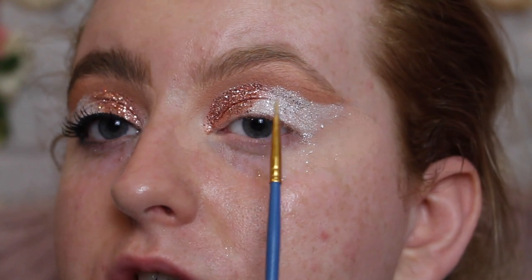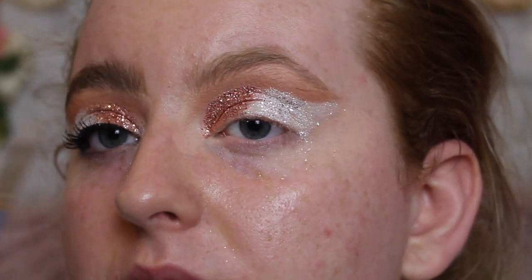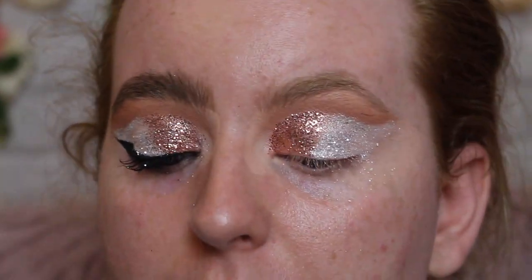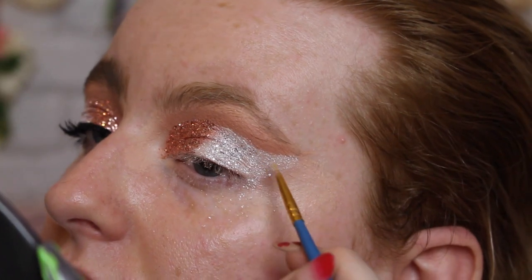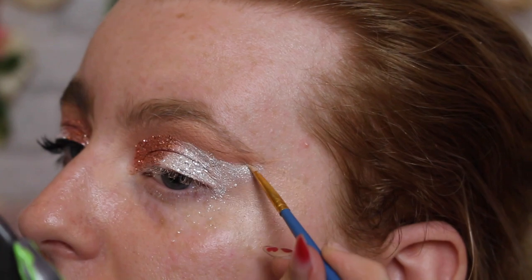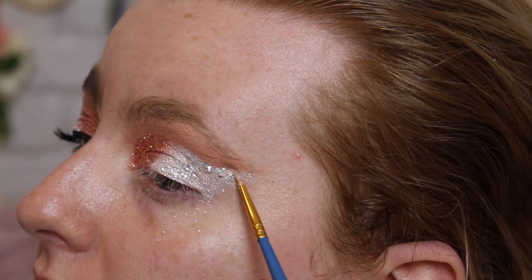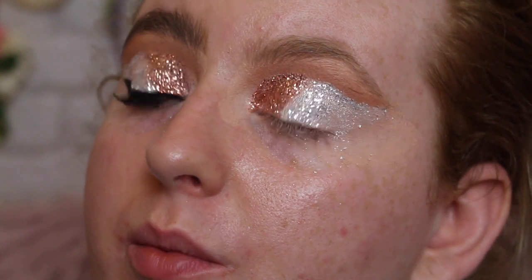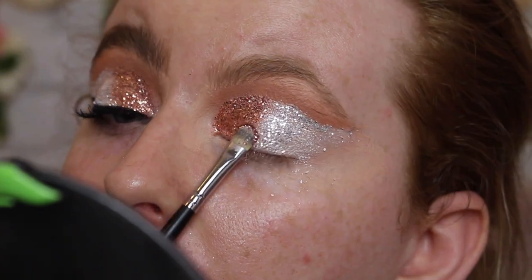To make sure I get a nice crisp line, I'm taking this tiny little liner brush and I'm just gonna put the glue right below it, and then I'm gonna go over that with some more glitter. Wow, so sparkly. Out of focus. So to just kind of make the gradient slight, I'm taking the excess copper on the brush and I'm just patting over the edge.